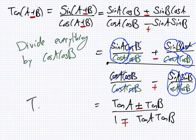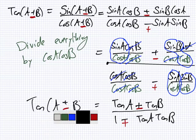So we have the formula tan A plus or minus B is tan plus or minus tan, and then the opposite sign on the bottom, 1 minus or plus tan. Okay, so this is the proof, a good one to write down, so I would like everything written down here.